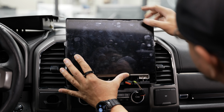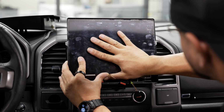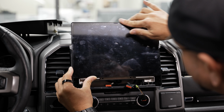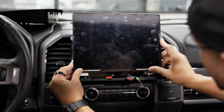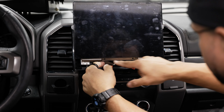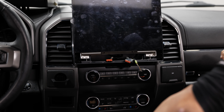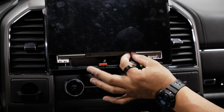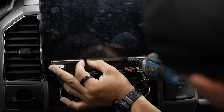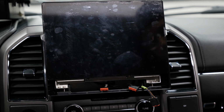All right, so we got it flush, and we got that little gap up top. That means that we're in those keyhole slots. All we got to do is push upwards. We'll get that flushed up top. And once we get that in there, it'll hold itself in place. That'll actually allow us to put in the 2 screws at the bottom that'll secure our screen. All right, now our screen's not going anywhere.